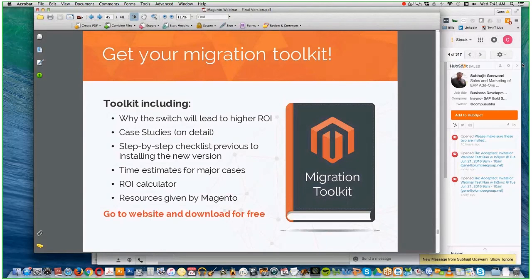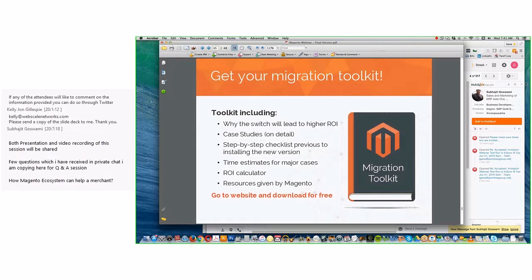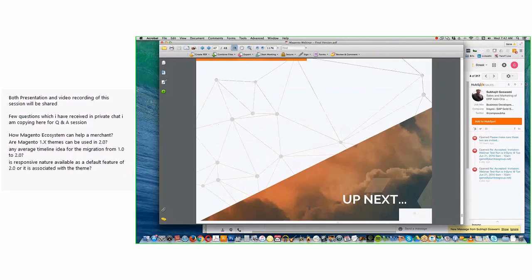We can get back now, moving forward into our migration toolkit. This is a tool that collects and delves deeper into most of the information I've provided so far, such as the case studies I just mentioned. Particularly, it delves into more case studies for you to reference and the step-by-step checklist prior to installing the new version. Also, this toolkit gives you arguments and statistics on why the switch to Magento 2.0 should lead to higher ROI, an ROI calculator, and estimated times for implementation under different scenarios, starting from the easiest one to the most complex.